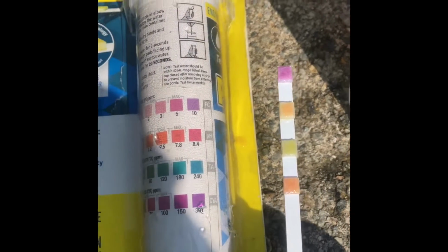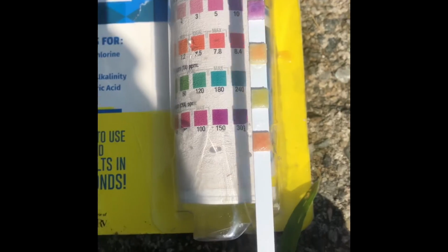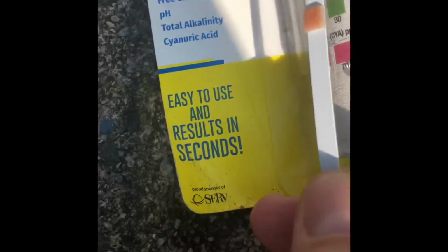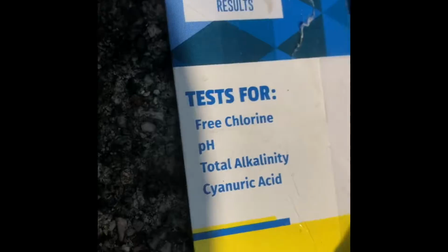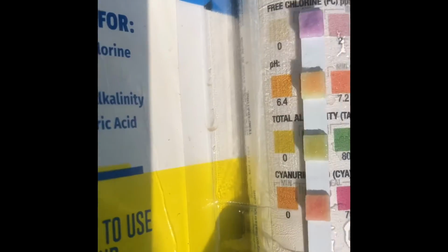So again, nice purple color on the chlorine. The pH, it could be my eyes, but I definitely would expect, and it appears to be increasing a little, and that would be from the borax. It looks a little bit more on the orange side than it was. It was definitely more towards the yellow. Everything else looks like it's right in line.